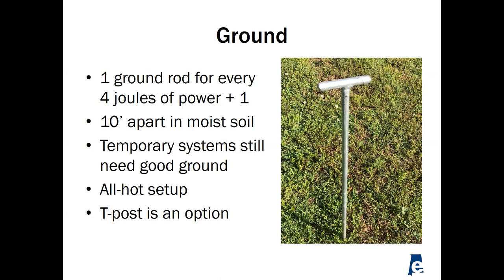The picture here is of a T-style handle on a ground rod that is used for the temporary setups. It's a 3-foot rod, so we don't have to have quite the same setup as we would for a more permanent application. East of the Mississippi River, we typically tell producers that they can run an all-hot setup, that they don't have to take a ground wire along the fence line for the animals to touch the ground wire and the hot wire in order to get a shock. Our ground is normally going to have enough moisture in it that the animals can get a shock for having touched the hot wire. So we recommend an all-hot setup, meaning all strands would be hot.